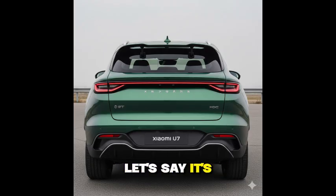So, let's say it's summer, and you want the car to be cool when you get in, or it's winter and you want it to be warm. You can program it to prep the car, make the car warm, get the heated seats on. Simply press it in your house, and it will immediately talk to your car and tell your car to prepare itself. So, again, really useful.